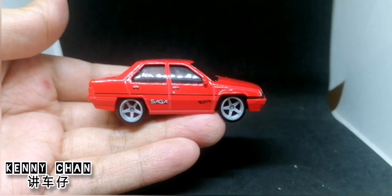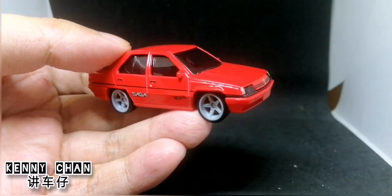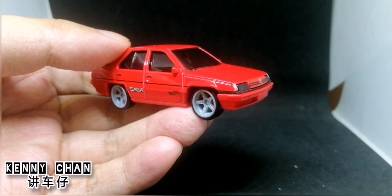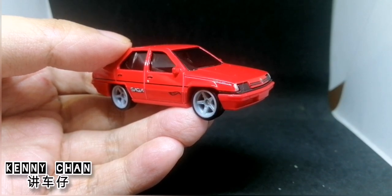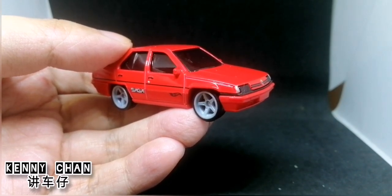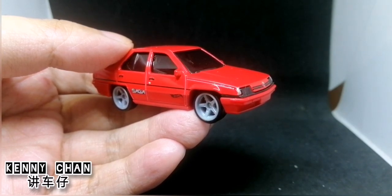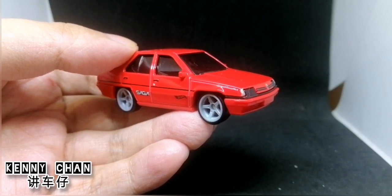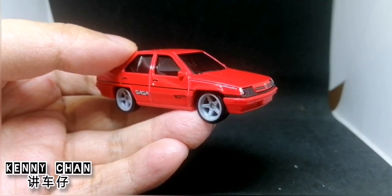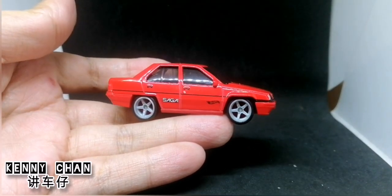So my Saga journey really started with my grandfather, who used to own one in a rock blue, I believe it was called rock blue. It's basically a dark blue, and that car was a 1.5, I believe. It was a bit of a later Saga, like an '89 or something like that. So it was a 1.5, and it had a manual transmission. It was a sedan model just like this.